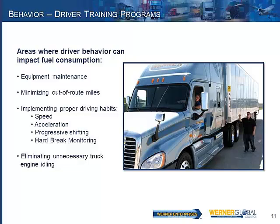Minimizing out of route. We've got optimization systems built to make sure that the miles that we're driving are as highly loaded as possible. There's no need to burn excess fuel if we can minimize that. And then just proper driving habits: speed control, acceleration, being mild and not overly aggressive, progressive shifting, knowing your transmission and your equipment and when you should optimally shift, as well as hard brake monitoring.